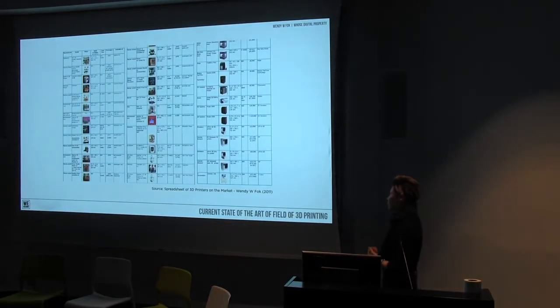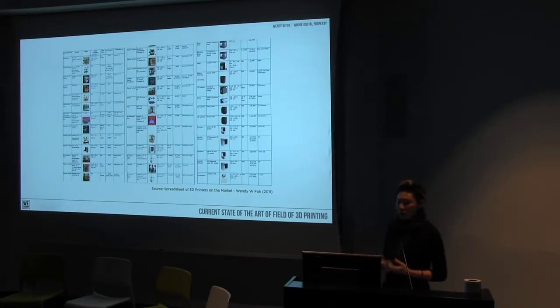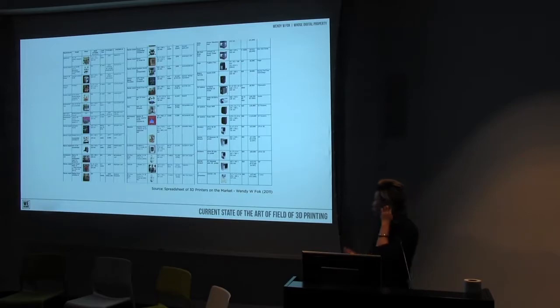But a lot of this actually started maybe 7 years ago when I got really obsessed with 3D printers. I had this state-of-the-art spreadsheet that started maybe 7 years ago, looking at the current field of 3D printing and how it's engaged in the discussion of intellectual property.